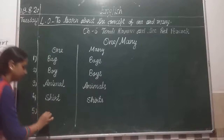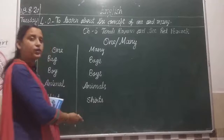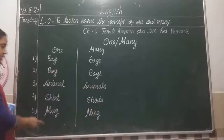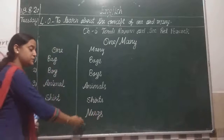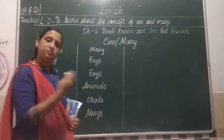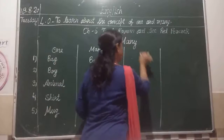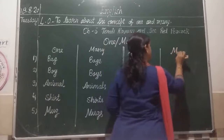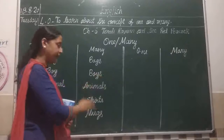Mug. In this column, we'll write mugs. Here one mark, and here marks. Marks means many marks. Now students, due to the space I am writing here, but you can write continuously. Okay, you can write below.